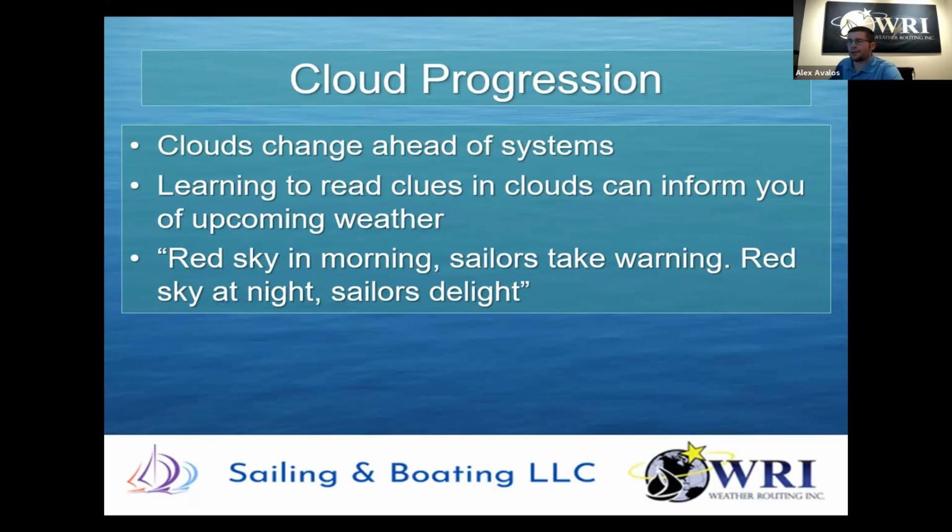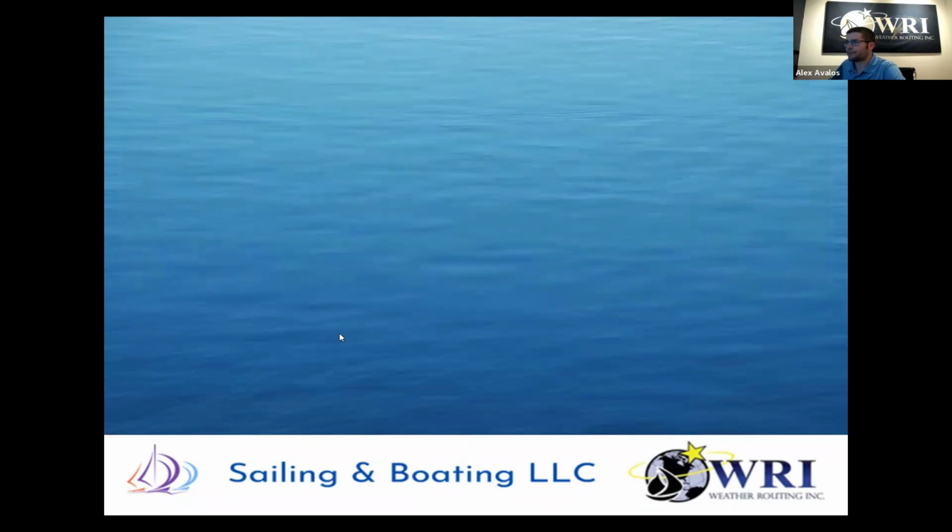But of course, the opposite tends to be true in the evening when you see the red sky in the east. Basically the weather is moving eastward and out of the affected region. So whenever you see red sky at night, sailors delight, that means that the weather is generally going to be improving in the nearer term.